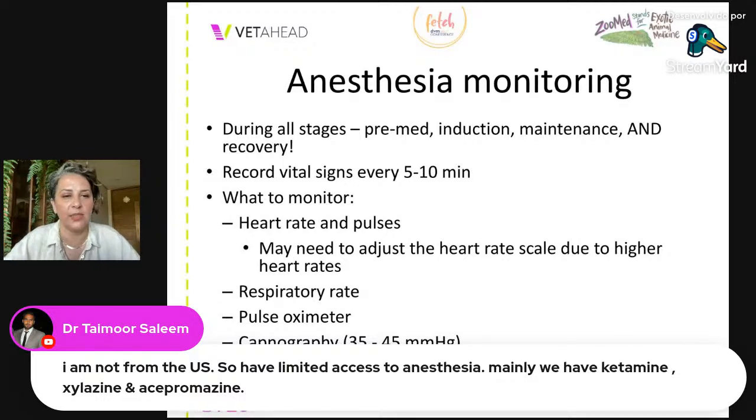It also works as a prokinetic. It also lowers the MAC by 40%, so you're going to use less ISO. Again, there are alternatives, and also local blocks you can do with lidocaine. All of those things that we can do to lower, but monitor and also intubating, okay? There are blind intubation techniques that you should definitely use. There are other alternatives.